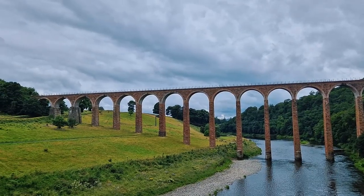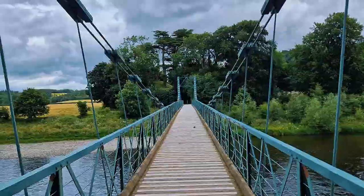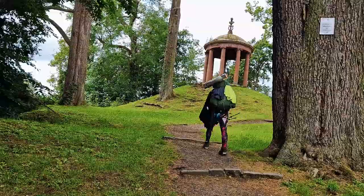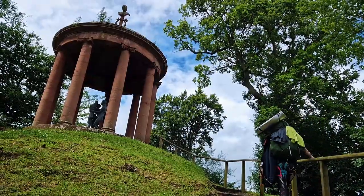I leave Melrose and head for Jedburgh, an incredibly peaceful walk where I head to the Temple of the Muses, a temple containing 4 bronze statues depicting the 4 seasons dedicated to poet James Thomson.